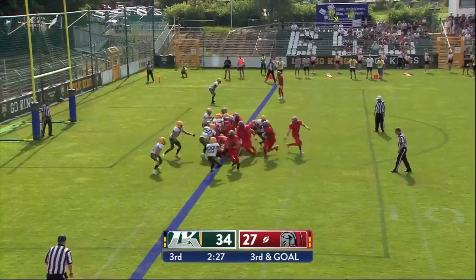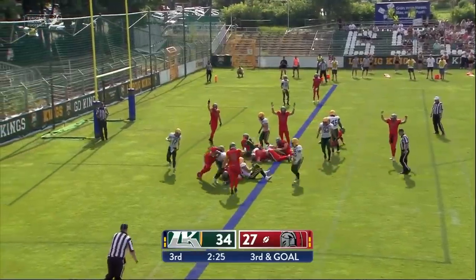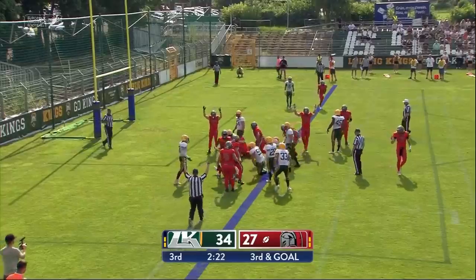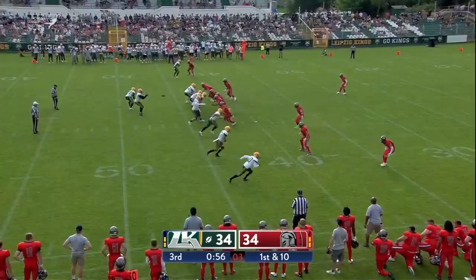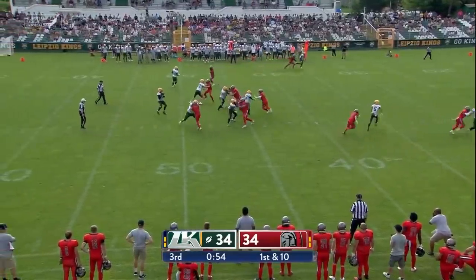See if they go with a sneak or they go to London. They go London off tackle. He's in. Pushes his way forward. That's a hat trick today for Mondre London. Has been in fine form now in this third quarter.